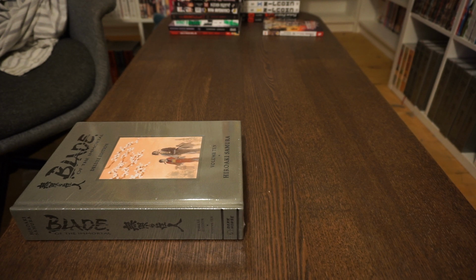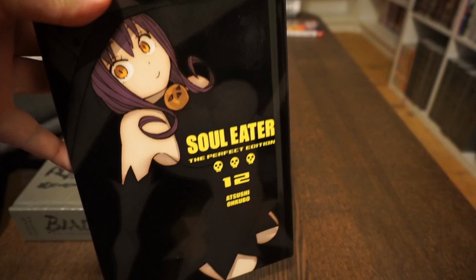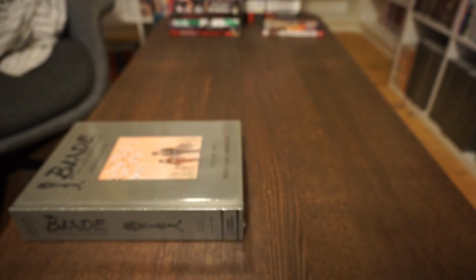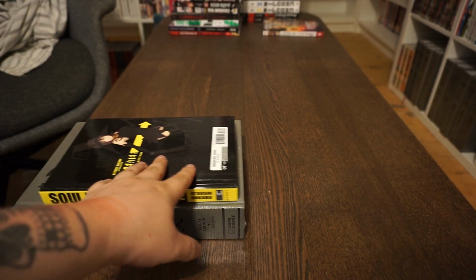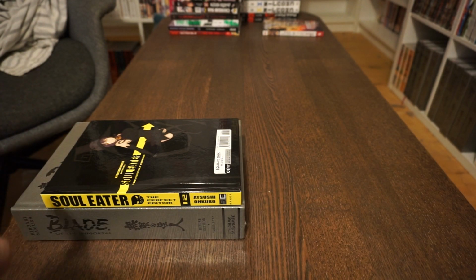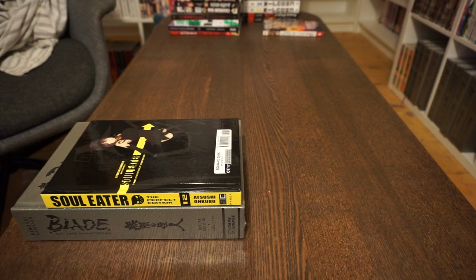Next up, let's do the other hardcover. There's 2 hardcovers in this order. I have the Perfect Edition of Soul Eater, Volume 12. I am not sure how many of these there are going to be, but I'm just picking them up whenever they come out. And for a hardcover, these are definitely my favorite types. They're not too big, they're not too heavy, but the quality is still good. They're a bit expensive, but that's just how things go, I guess.